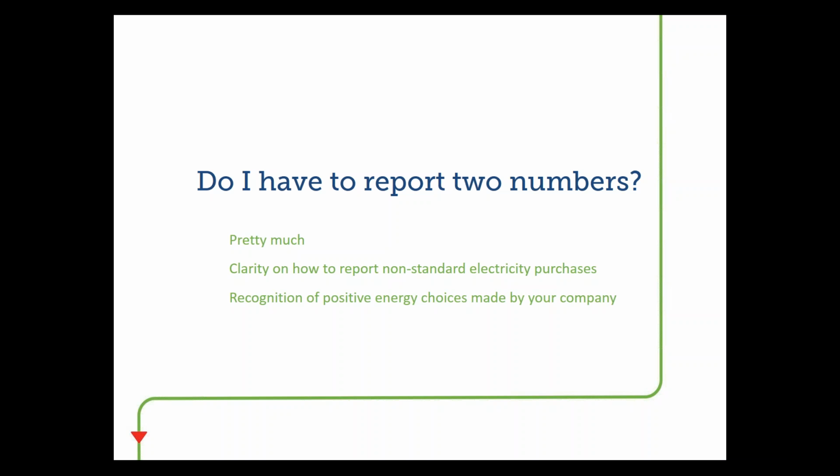It gives you clarity on how to report on non-standard electricity purchases. And for me, this is it. It gives you recognition of the positive energy choices that are made by your company. It shows that you have chosen to do these things. And I think that really is one of the key parts to a more sustainable strategy. If you can show that you are embedding sustainability into your decisions, then there's an awful lot of good news to be talked about there.